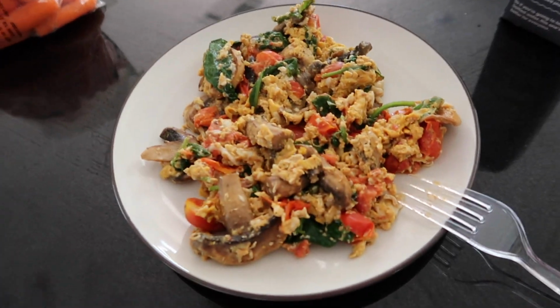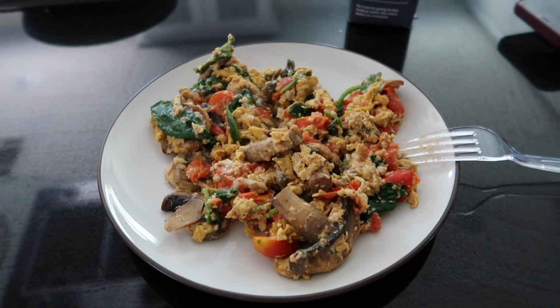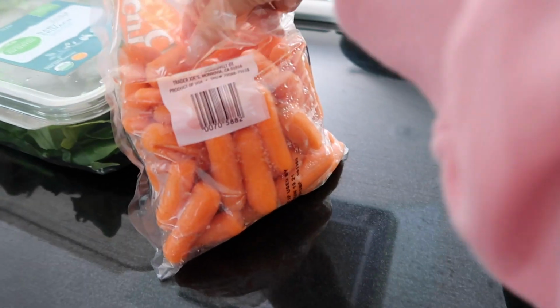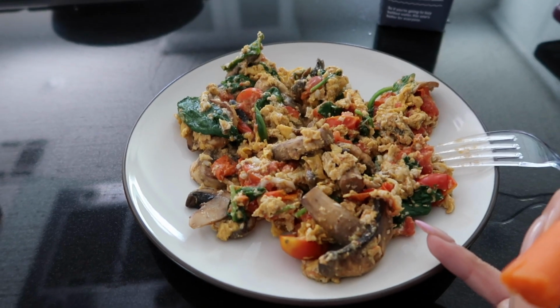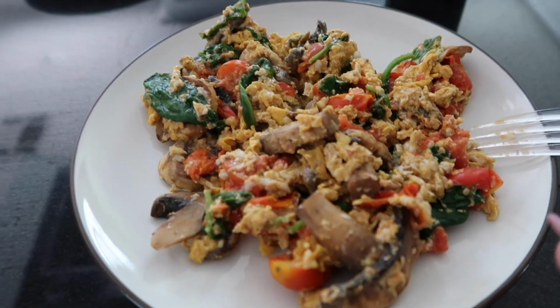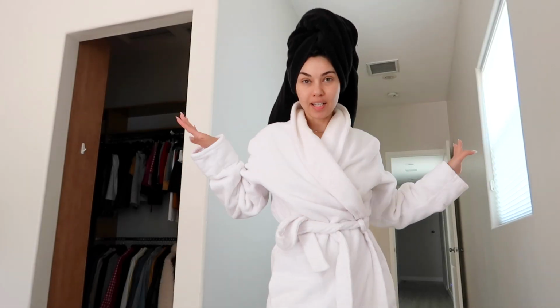I made a quick little breakfast. It's basically eggs, mushrooms, tomatoes, spinach, snacking on some baby carrots, which is my favorite thing because it has that crunch to it. So this is what I have for breakfast every single day. It's super quick, it's super easy, lots of protein and veggies, and even though it doesn't look great, it tastes delicious.